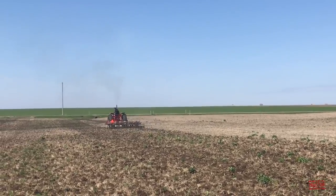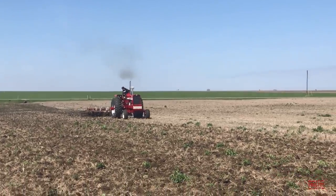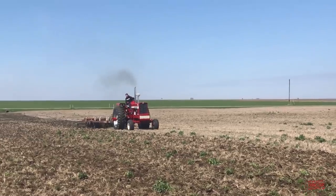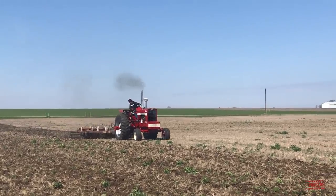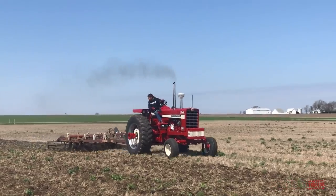This one is working on tillage in this Illinois field with a 13-foot wide Will-Rich Field Cultivator. The field cultivator helps work up the soil to warm it up and build the seedbed as well as bury residue left over from last year's crop.